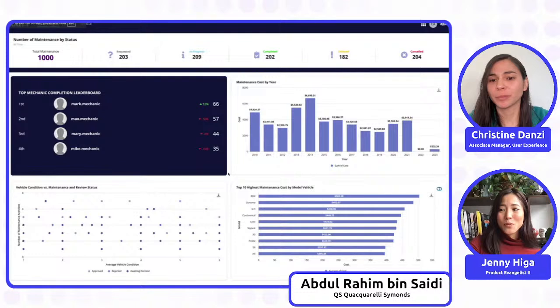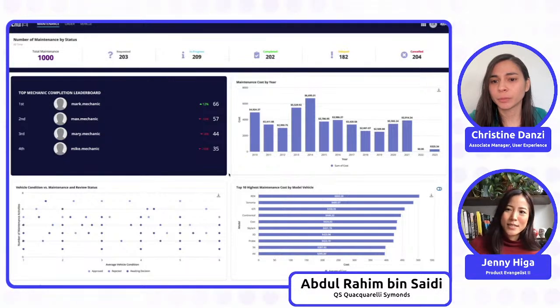And the last dashboard that we have here before we go into our shout outs is the AIMS Maintenance Vehicle Dashboard, submitted by Abdul Rahim bin Saidi from the QS Quacquarelli Simons Group. Sorry if I butchered the name of the group. But this one was a very simple vehicle management dashboard, and overall it was a very clean look. What are your first impressions on this one?